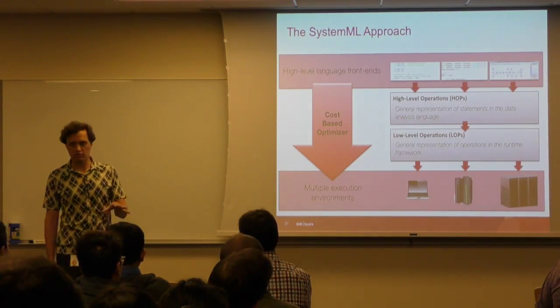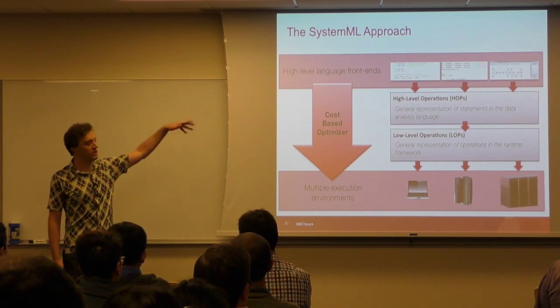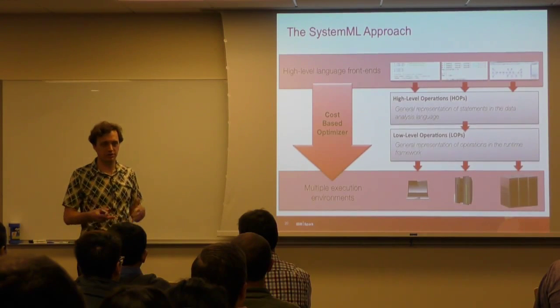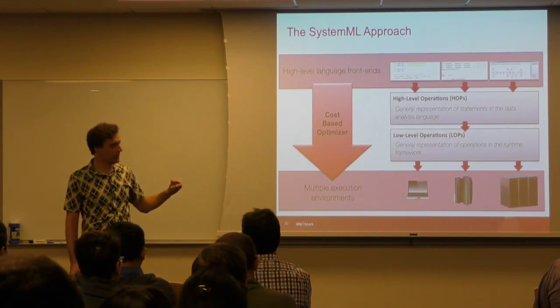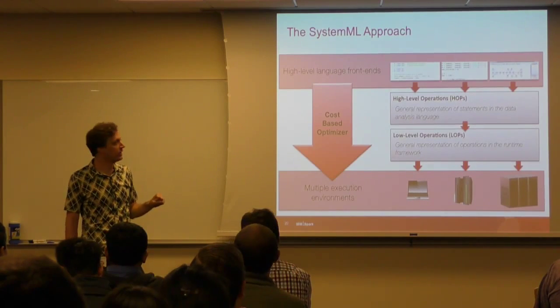So recall from earlier that at a high level, SystemML has this structure. We have multiple high-level language front ends. Those high-level languages get translated into high-level operations, a generic data flow representation, which go through cost-based optimization, turn into a physical plan represented as low-level operations, which then get executed by a runtime.